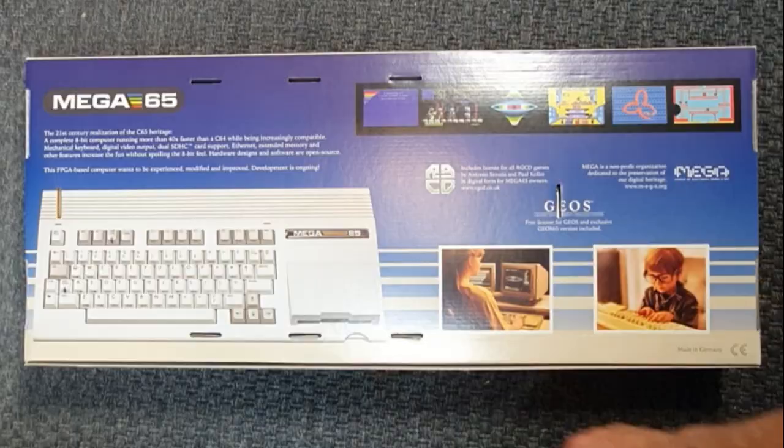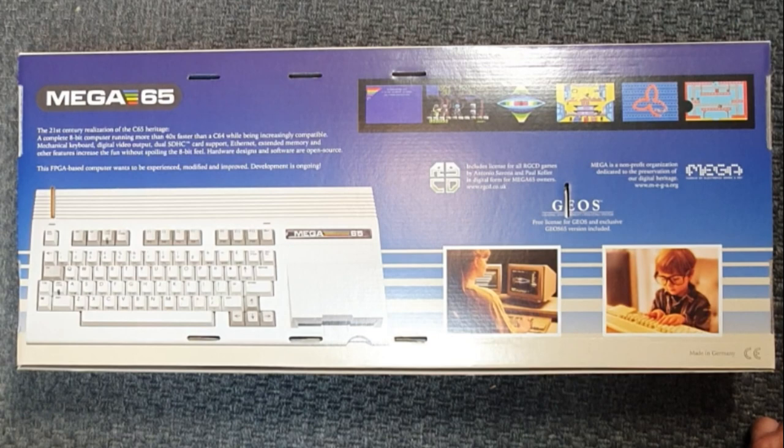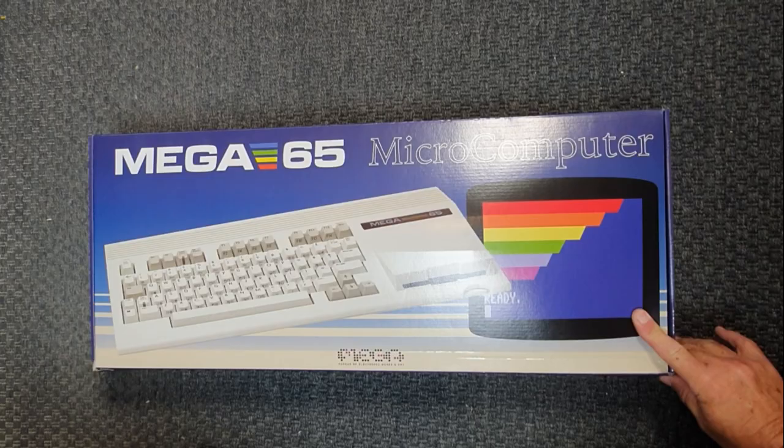The 21st century realization of the C65 heritage. A complete 8-bit computer running more than 40 times faster than a C64 while being increasingly compatible. Mechanical keyboard, digital video output, dual SDHC card support, Ethernet, extended memory, and other features increase the fun without spoiling the 8-bit feel. Hardware design and software are open source. This FPGA-based computer wants to be experienced, modified, and improved. Development is ongoing. And it comes with Geos, free license for Geos, and exclusive Geo65 version included. Nice. At last, the moment of truth.